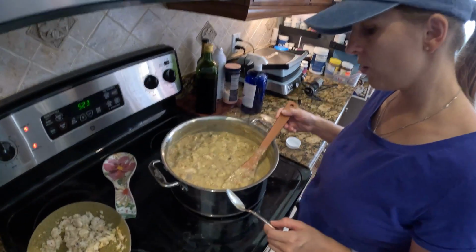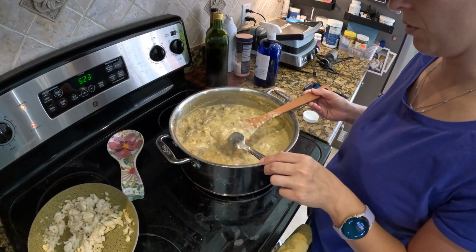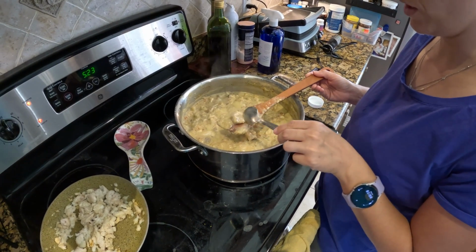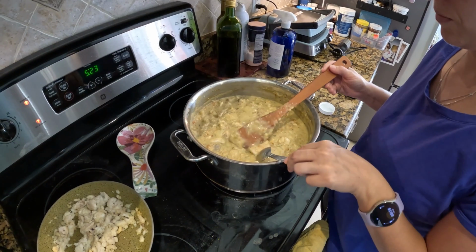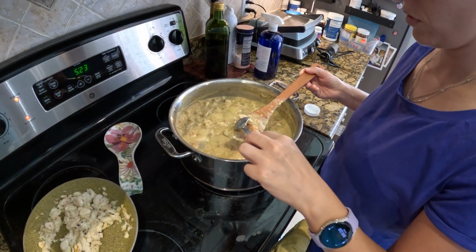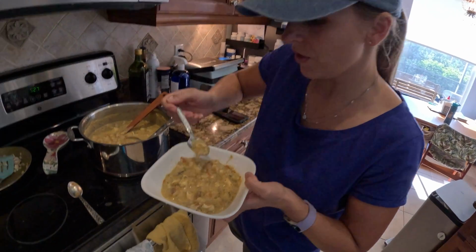All right, I think the soup is done, so we just gotta find a chunk of snapper. Shouldn't be too hard because we put a lot in here. And if it's just kind of pulling apart, then it's done. If not, it needs another minute. It's been about 5 minutes. It's not long at all. So we'll go ahead and plate it now. Put it in a bowl. Here it is, we've got the soup all done.